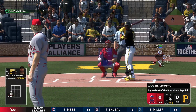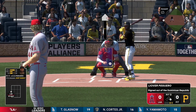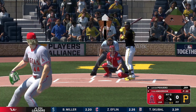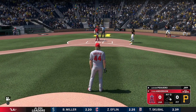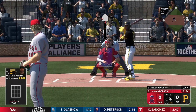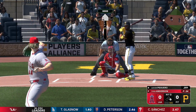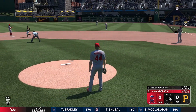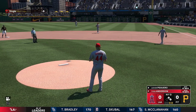That's in for a strike. Getting a little frustrated with the strike zone. In the dirt, and the runner holds. On the ground. And that one finds its way through. Lead runner to second, so 2 on and nobody out.